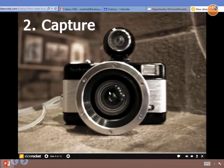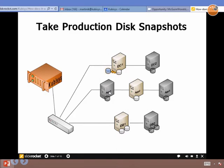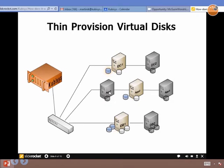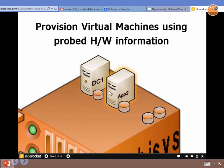Only takes a couple of minutes, and now you're ready to capture. Using the same example, our DC server, our app server, our database. Once you push the capture button, we leverage that VSS and we take a production snapshot that stays on that host server. Very little pull, and it's just a matter of configuring your VSS.